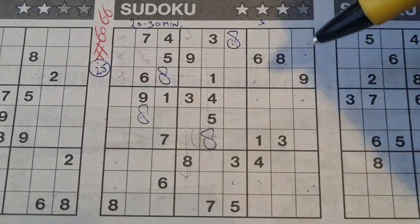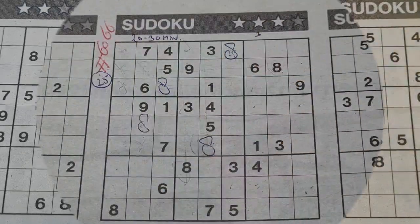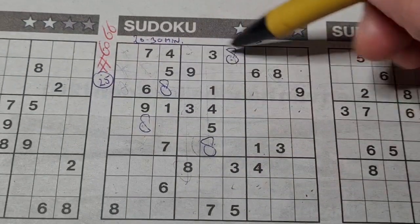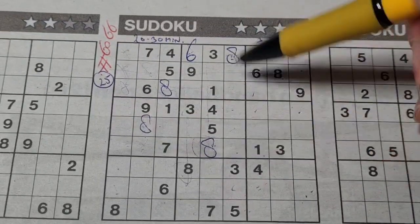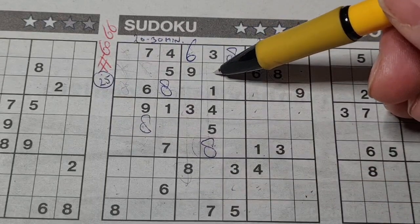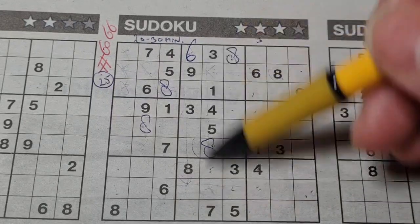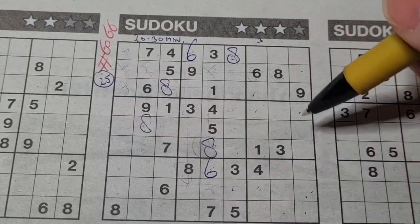Now I cannot continue with 8. Need to wait. Why? We have a 6 in the third row and a 6 in the second row, so in the first row the only place left for the 6 should be there. 3 missing numbers in the middle column. One of the missing numbers is 6. We have a 6 in this second row, so no 6 there. 6 in this row, so no 6 there, so the only place left for the 6 in the middle column should be there.